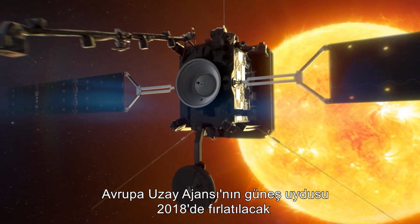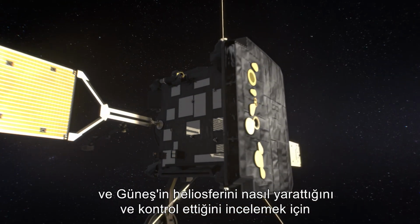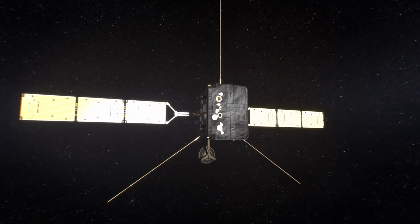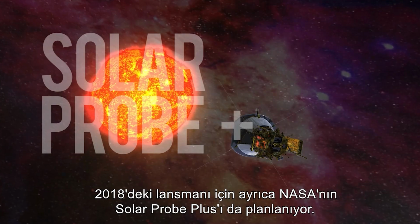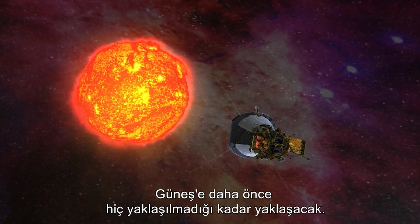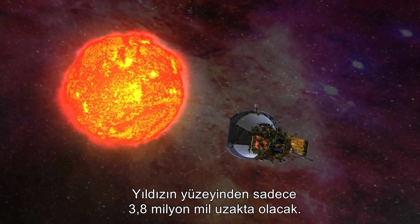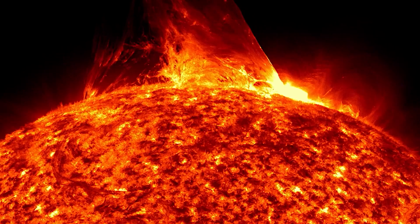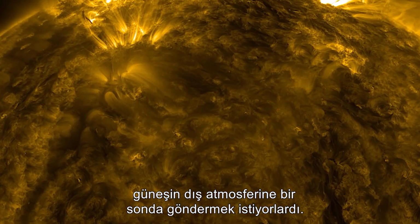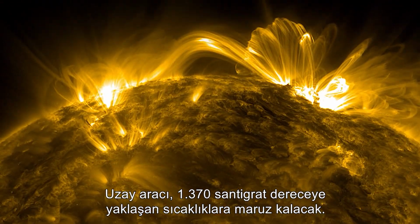The European Space Agency's Solar Orbiter will be launched in 2018 and fly closer to the Sun than the planet Mercury to study how the Sun creates and controls its heliosphere. Also planned for a 2018 launch is NASA's Solar Probe Plus. It will approach the Sun more closely than any other probe before, at just 3.8 million miles from the surface of the star. Scientists have long wanted to send a probe through the Sun's outer atmosphere. The spacecraft will be exposed to temperatures approaching 1,370 degrees Celsius.